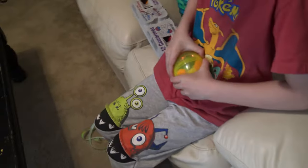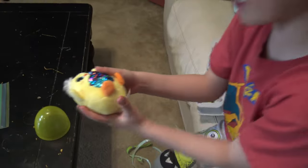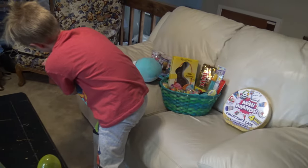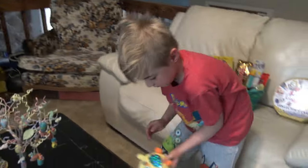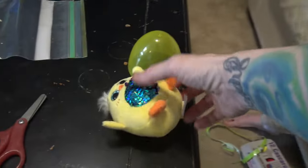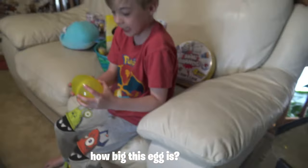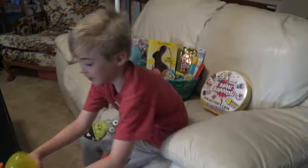While you open that, I'm gonna go get your babies. I've seen one of these. Oh my gosh! He's sparkly! Tiny! Oh! He loves it! He just got born! Can we just take a second to see how big this egg is? That is so huge, dude.